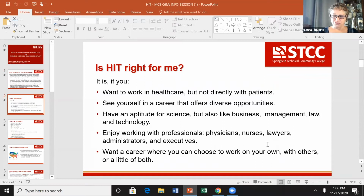But is it right for you? If you're interested in healthcare, you know it. I loved healthcare, but I didn't want to work with patients. And that's the first bullet point, right? So is it right for you? Well, again, if you love healthcare, you like science, but not sick people, this is where you want to be. If you want an area where you get one degree and it opens up multiple opportunities for you, this is the degree for you. You like science, management, right? It brings it all together with this one degree.